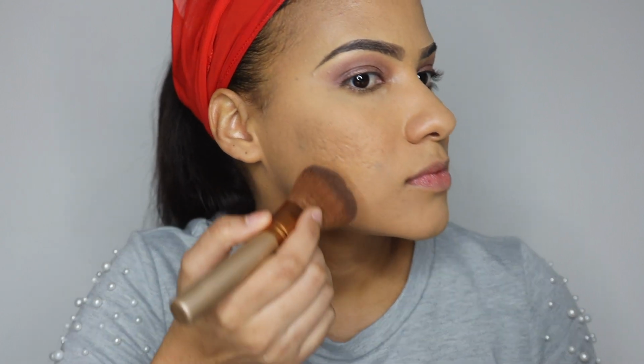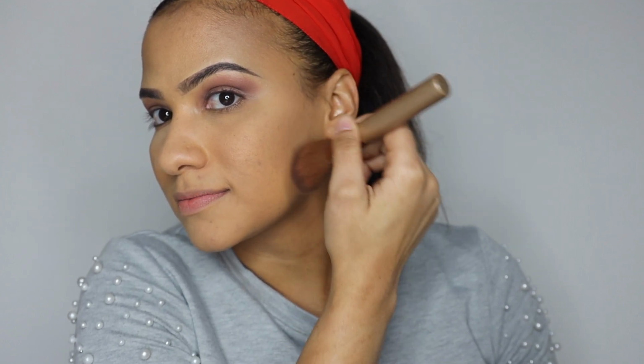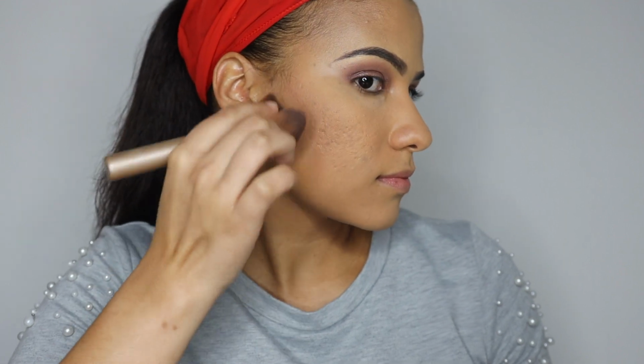Now I am going to go in with my bronzer. I am going to use the darker one and just lightly on my cheekbones, under my cheekbones. Don't put too much, otherwise you're going to have that harsh line. And also on my temple, that is right next to my hairline.